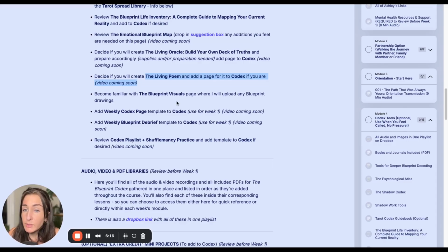So the living poem, you can add that to your codex, and that's essentially the same thing. You build a little bit of it each week, the living poem. And then we have the blueprint visuals page, which is where I'm going to upload any drawings that I do, anything else that would visually represent the blueprint in any way will be there.